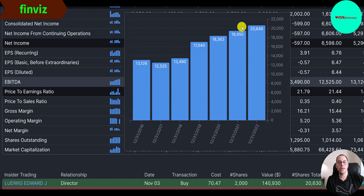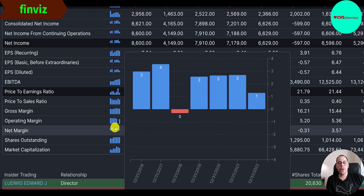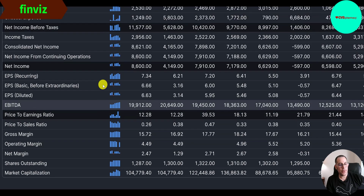A common one is goodwill impairment. Pretty steady margins year to year, 15 to 18%. That's gross margin, gross profit over revenue. Net margin looks a little weird because of those non-cash items. I wonder if they have EBITDA margin on this list. No, I don't think they do.